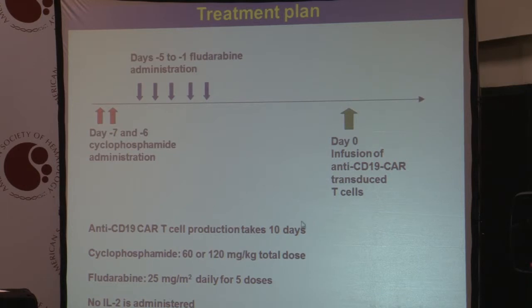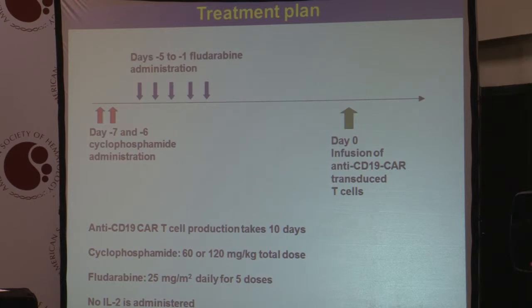Our treatment plan in detail clinically is shown here. On days -6 and -7, we administer cyclophosphamide chemotherapy. And on days -5 and -1, fludarabine chemotherapy. The purpose of this chemotherapy is often a question that comes up. It is to deplete endogenous leukocytes, because there's extensive evidence in multiple animal models, also in humans, that depletion of endogenous lymphocytes dramatically enhances the activity of adoptively transferred T cells. And in mouse models, it's absolutely critical for effectiveness of these CAR T cells.